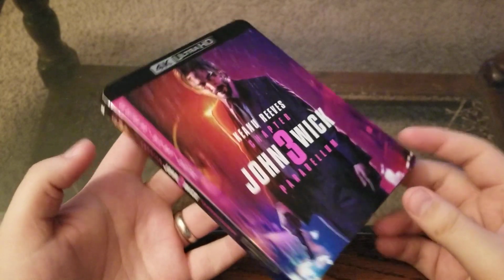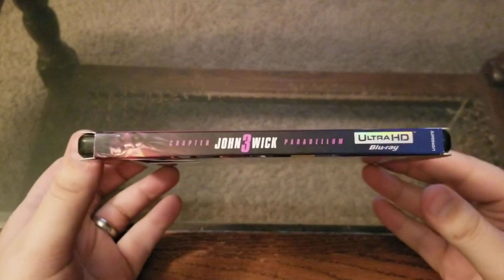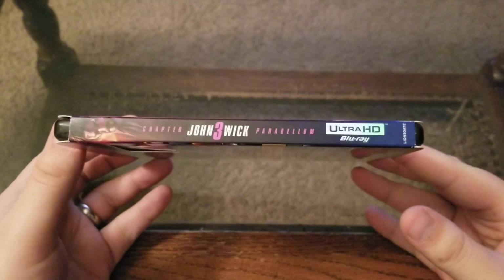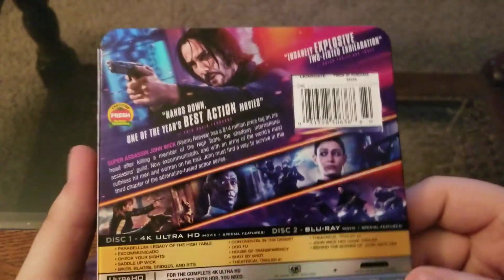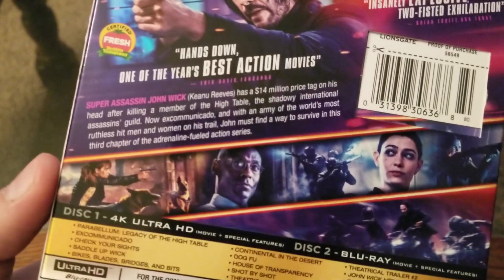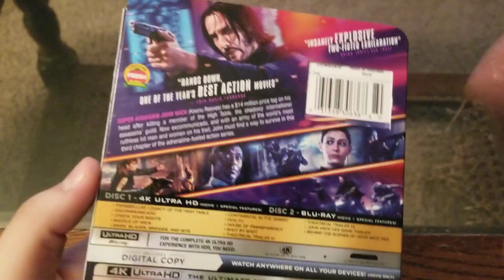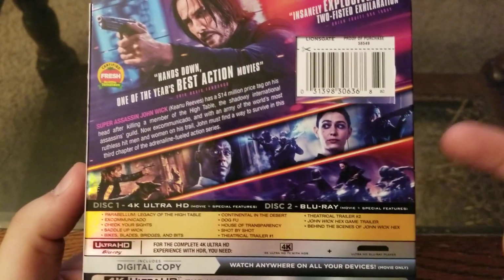Take it to the side there. John Wick Chapter 3 Parabellum Ultra HD Blu-ray. Beautiful Lionsgate logo. And here's the back. If you want to read the synopsis, I will pause it there for you. Essentially, John Wick has been excommunicated after the events of John Wick Chapter 2, and essentially every hitman is after him. So some interesting characters, some new characters there.